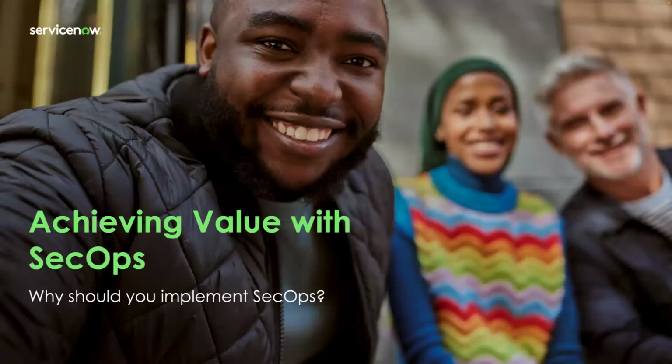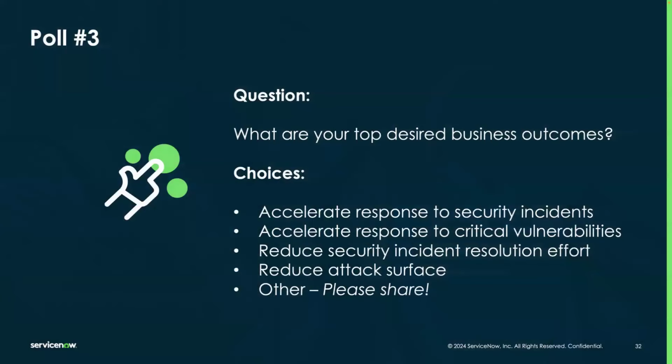So we do want to spend a little bit of time on why you should begin implementing security operations if you haven't already, and what kind of value you can expect to see by getting started. So I'm going to open it up by launching our last poll of the session here. And this is just looking at what are your top desired business outcomes.